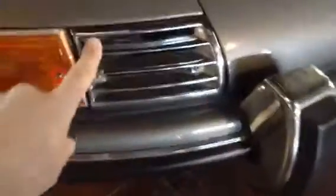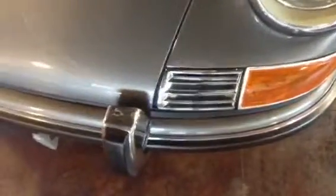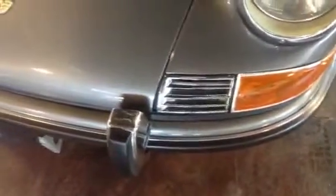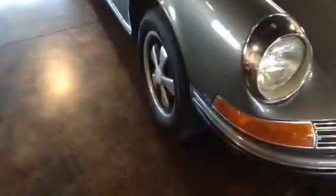So we left these inserts original. You can see little dots that show up on those. You might be able to use the tinfoil trick and get those out. I haven't gone that far. But we left those original. That's a part, if that drives you crazy, you can replace. But there's a small blemish, so I figured I'd point that out.